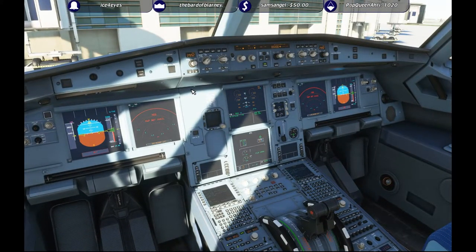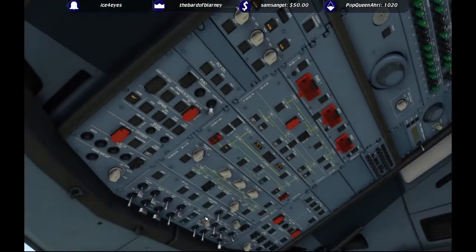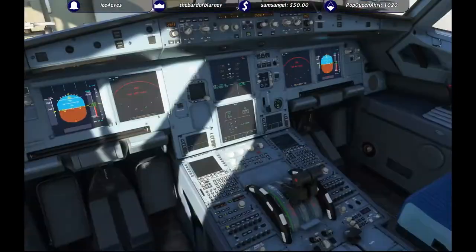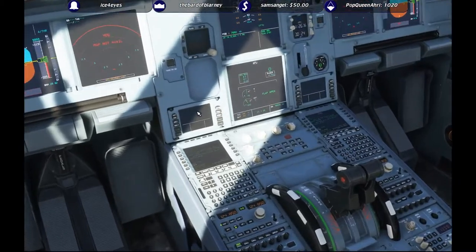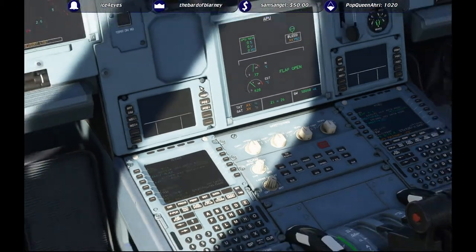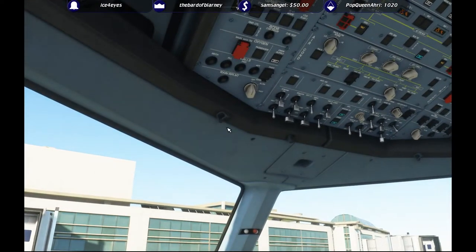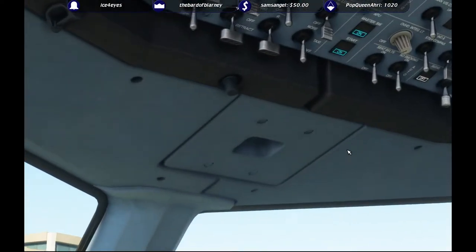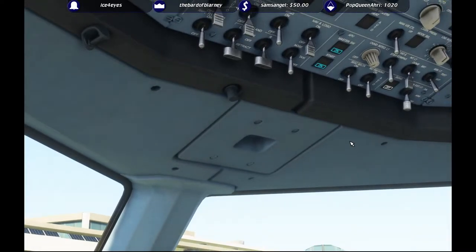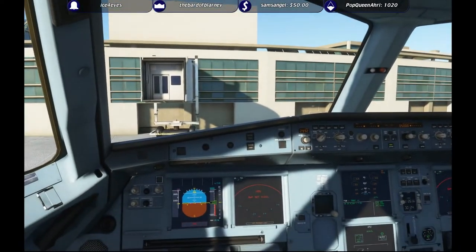All right, so flap lever, speed brake, probe window heat not needed. APU set on. Are we available yet? Or not? It's still climbing. Come on. Let's get this APU going, folks. Ah, yes, it's just warning me that my signs are off. They should be at this moment.